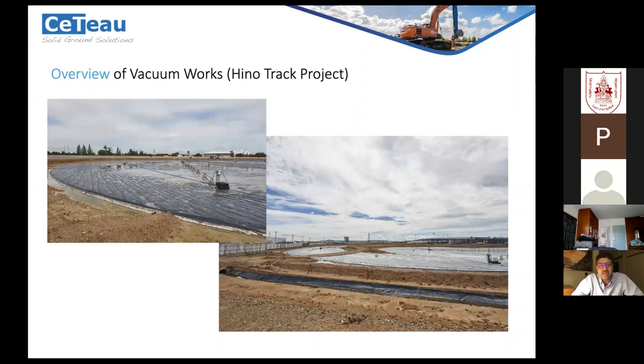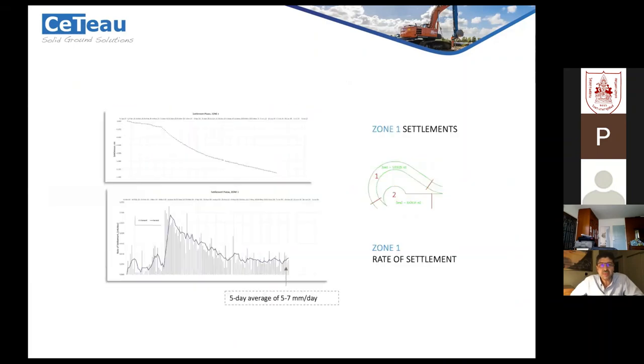The typical graphs of settlement versus time, and although we were required to follow the Asaoka method, we were also looking at the usual way of tracking and following the rate of settlement per day. So in this case, I think this was zone number one, and you can see how the settlement rate started dropping, and at this point when this was taken, 5 to 7 millimeters per day.